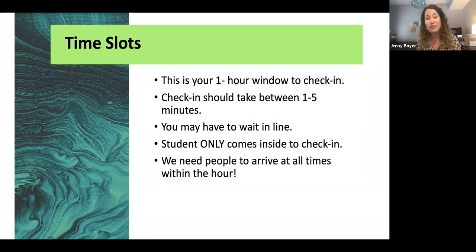The first thing you do is check in. You can't move any belongings until then. The check-in itself is going to take between 1 and 5 minutes. Again, if you've done everything, you've signed your housing contract, you should have a really fast check-in. We're going to give you your key and you'll be set to go. Then you have the rest of that day to move in. So you're not just limited to that hour.